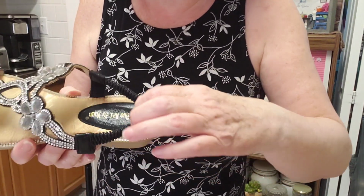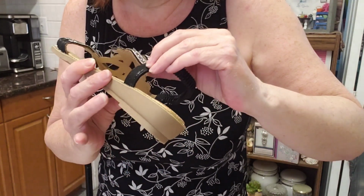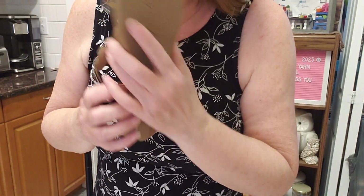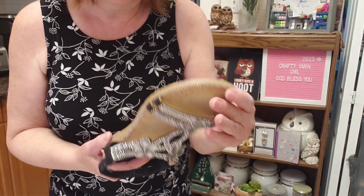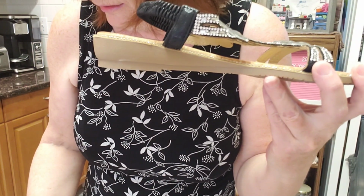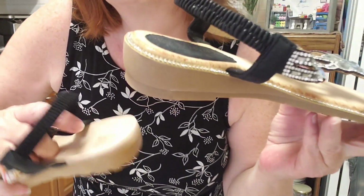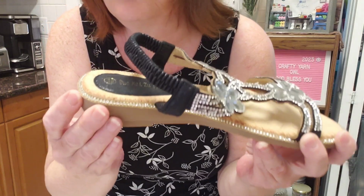Okay, so this has elastic at the back of your heel. This feels very velvety. On the other shoes, they were more of a leathery feeling. Smells like shoes. I was going to say they smell different than the other ones, but they don't. This is the bottom, and there's a little bit of a heel on here. The other ones didn't have that. It's a little bit high, but not too high.